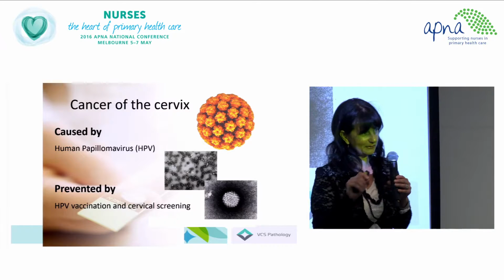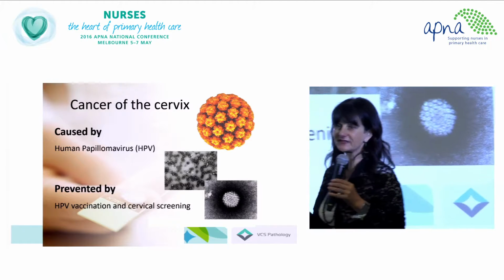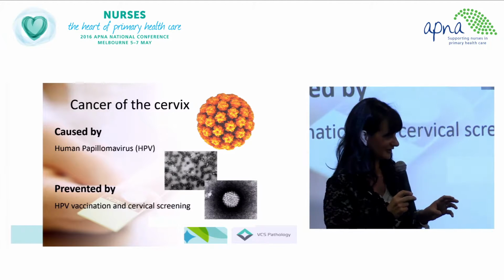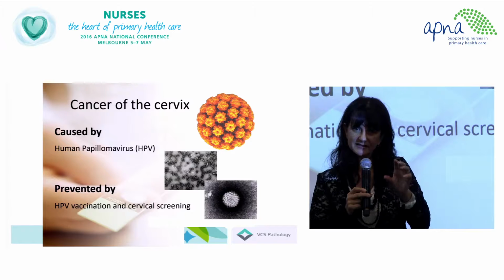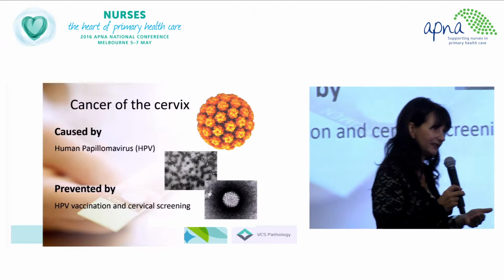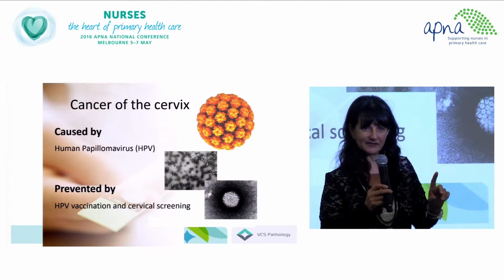So this is all to help you keep in mind where we're moving towards. Let me remind you that cancer of the cervix is caused by human papillomavirus, particular strains of human papillomavirus. I mentioned before that what we're trying to do when we do a Pap test is sample the transformation zone, those cells that are very vulnerable to infection with HPV, looking for early changes of squamous cell cancer.